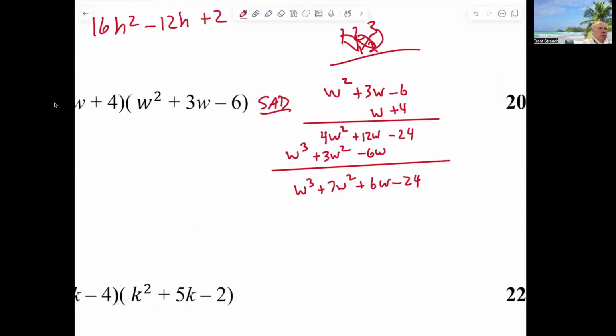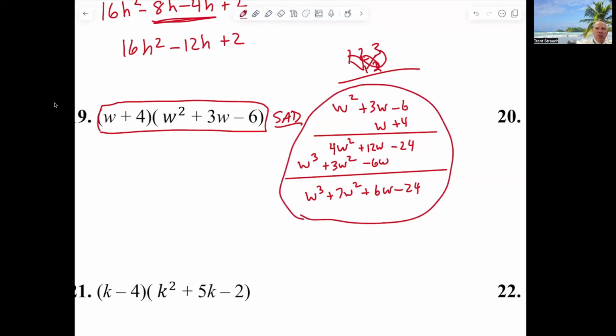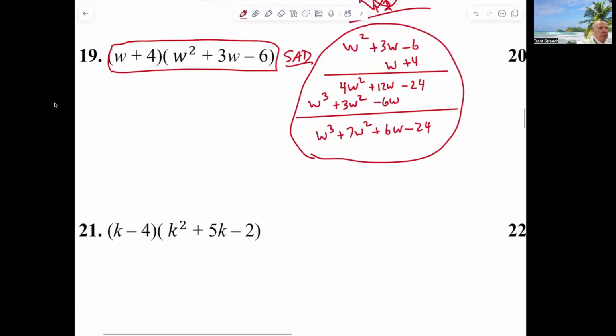I cannot multiply that in my head. There's just too much work going on. The others I can multiply in my head. This I cannot. So this is a simple technique, 100% of the time getting it correct. You just have to do the work. Of course, it looks like a lot. All right, so here we go.